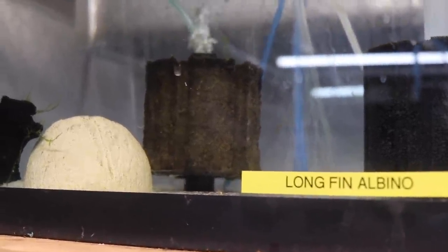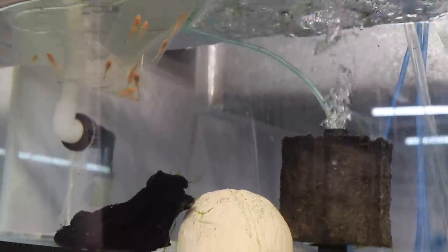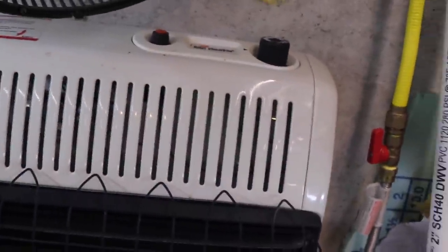I don't know if it's something I did. I don't know if they were sick. I really don't know. I think possibly I turned my heater up, which is right here, and this section gets really, really hot, and maybe they got too hot and died. I don't know, but I don't turn the heater up now, and so that's that.